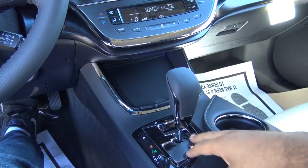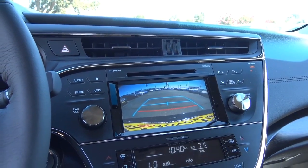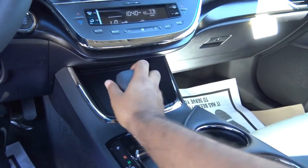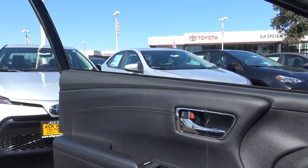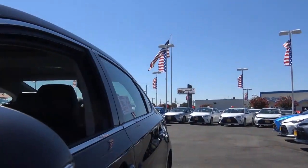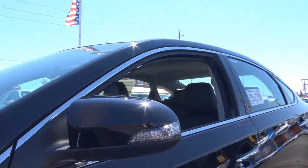When you put the vehicle into reverse, you do have your rear view camera with guidance lines, and you also do have rear cross traffic alert. Let's go ahead and turn on the headlights and the hazards. Let's go check out the exterior of the Avalon. All windows are fully automatic. Pop up the hood and check out the engine bay. Side turn signal indicators with blind spot detection.